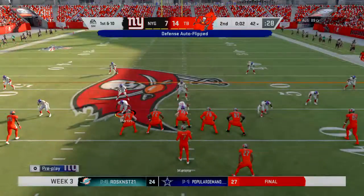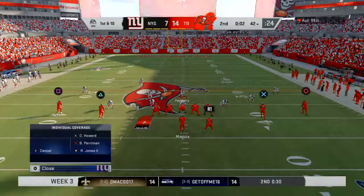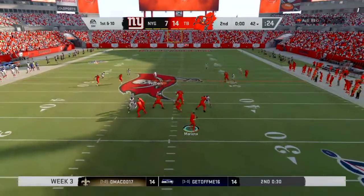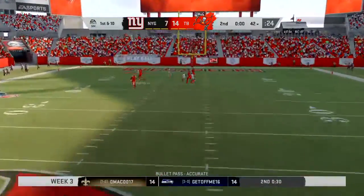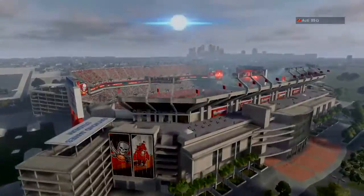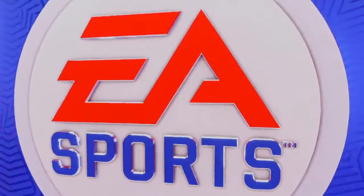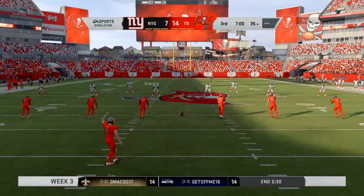And this will probably be the last play of the quarter. Final play of the half here, Mariota. He's going to wind up and air it out. And he knocks the ball away, and it falls incomplete. And we will skip the highlight show this week. Get right back to this Week 3 matchup.